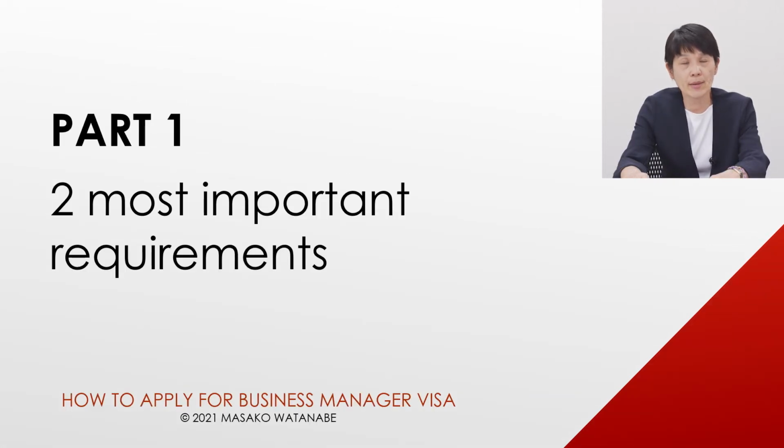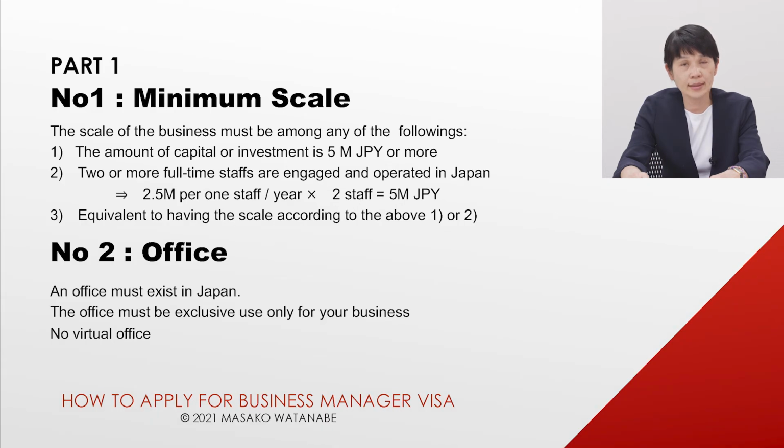There are 2 most important requirements for business manager. Point 1 is scale of business. Your business scale must be 5 million Japanese yen equivalent or more, or 2 full-time employees. Why 2 full-time employees? Because the Japanese Immigration Bureau regards that to employ 1 full-time employee, it should cost 2.5 million Japanese yen at least. 2.5 million yen times 2 people equals 5 million Japanese yen. So 5 million Japanese yen is the minimum scale.